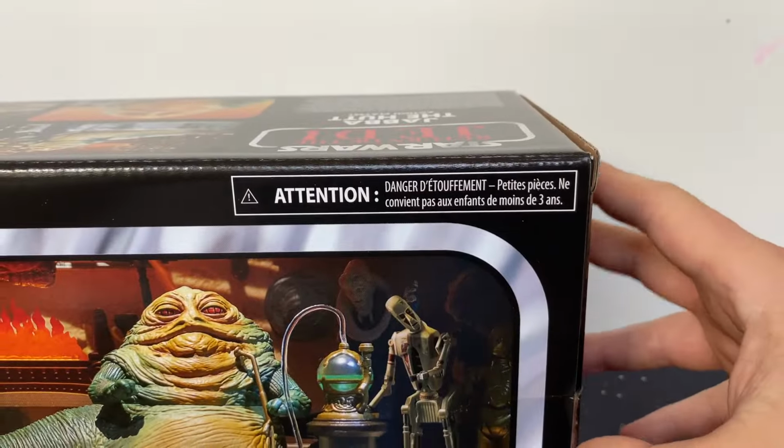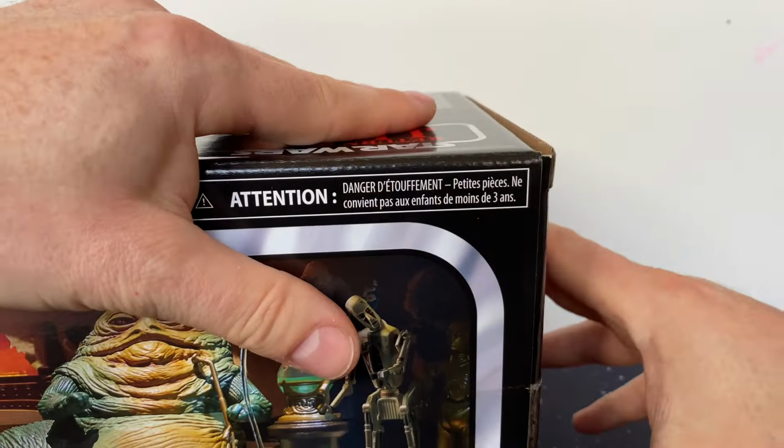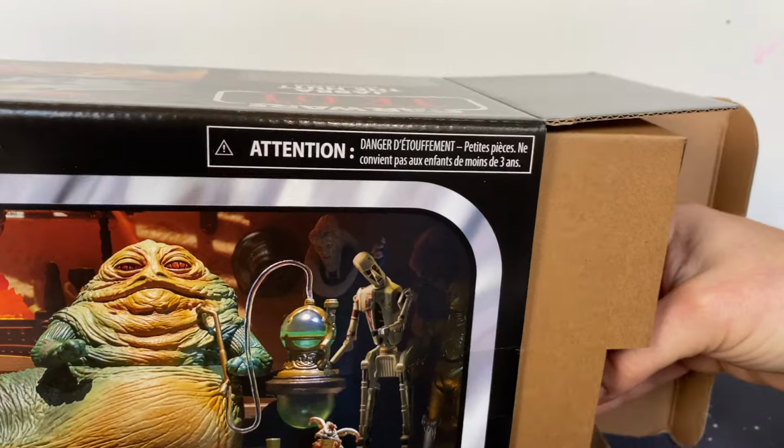So I'm gonna pop it open now. I've already trimmed one side, ready to go. Here we go. And let's take him out.